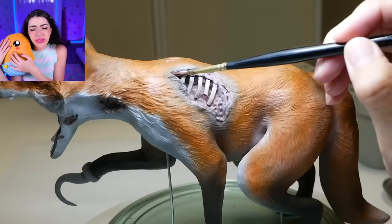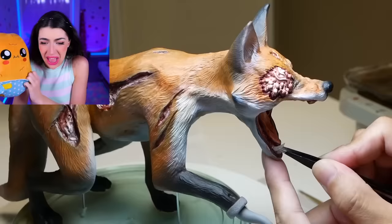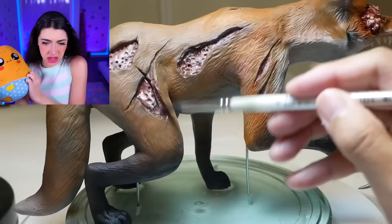Oh, Foxy, what happened to your eyeball? What happened to your chest? What happened to your mouth? Why does it look like you got a bunch of cherry soda in there? And why does your eyeball have no pupil?